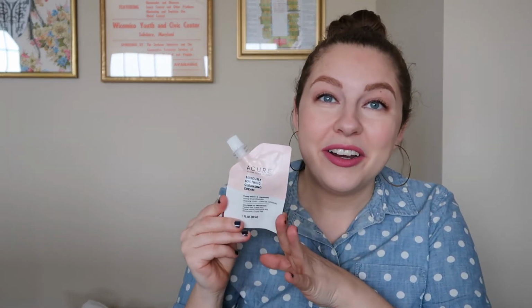I finished up the Acure Seriously Soothing Cleansing Cream, and I'm annoyed because there's more product in there. I just can't get it pushed all the way out of the tube, but I did use this, and it was a perfectly sufficient cream cleanser. I don't know if I would reach for it if it's sold in this form factor, but if it were sold in a squeeze tube, this is certainly something that I would consider purchasing. I don't know that I need to because I have 10 million face washes, but if you're looking for one and you see this, it's not bad, just not in this form factor. Look for a pump or a squeeze tube.